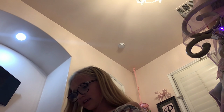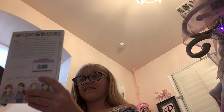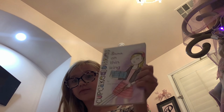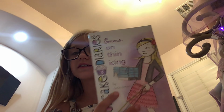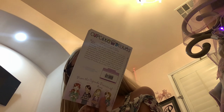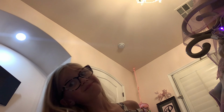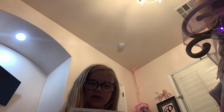Book number 3. There we go. Emma on Thin Icing. She is a purple one. Purple's my favorite color. She's blonde like me, but she has blue eyes. I have hazel eyes. So yeah, this is Emma. And that's book 3. Probably not going to read the back. It's probably just going to spoil it.